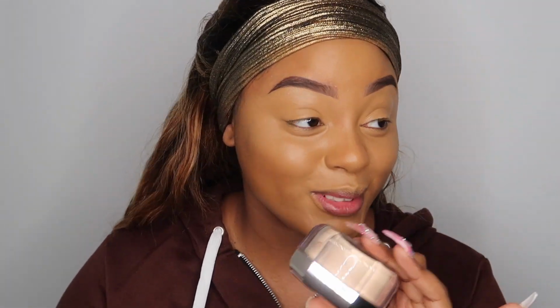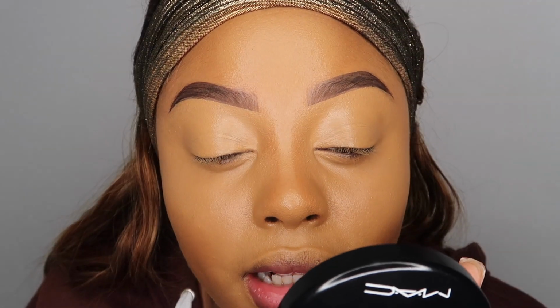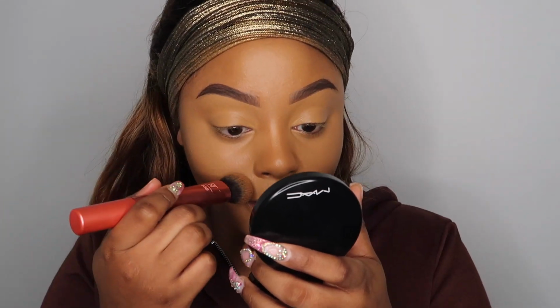If this broke, I would die. Guys, also before I go ahead and set, my eyelids are creasing a bit. That happens with every concealer for me. This one's not meant to sink into fine lines, but it has on the eyes. But other than that, it hasn't gone into the smile lines around my mouth, and I've been talking and smiling, and under the eye it's still good.